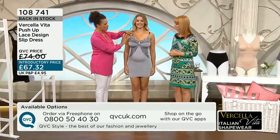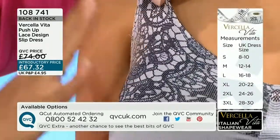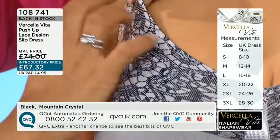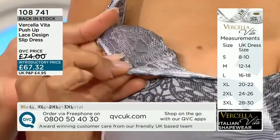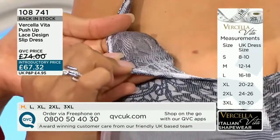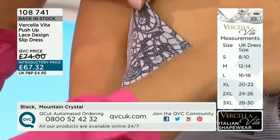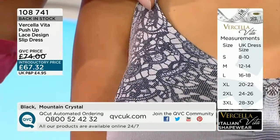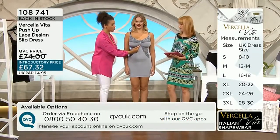This is not printed, this is the woven in detailing, which looks like lace. We've got it across the front here. It's a black and a silver yarn, and if I turn it round, you can see the shimmer, and this shimmer gives you an idea of how silky soft this material will be on your skin when you wear it. We have a gathering in the middle. Medium sold out now. Large is limited. You have to be very quick with this.